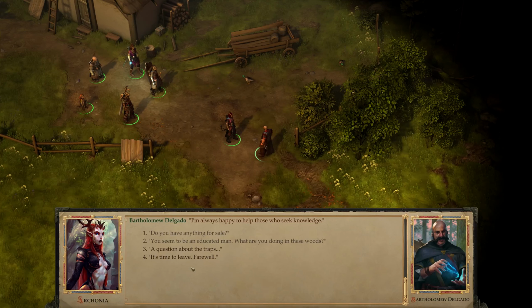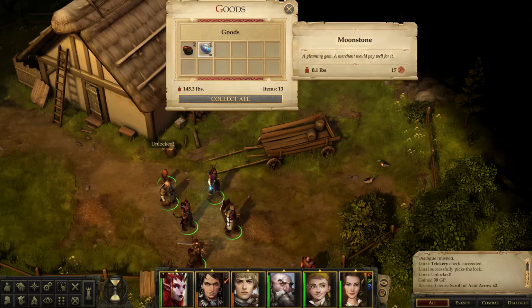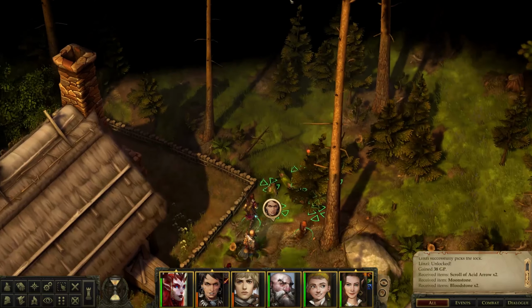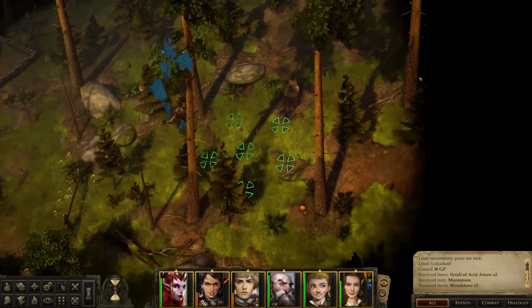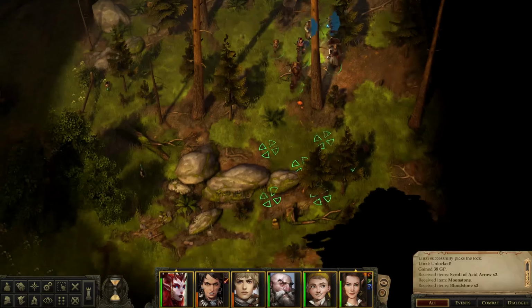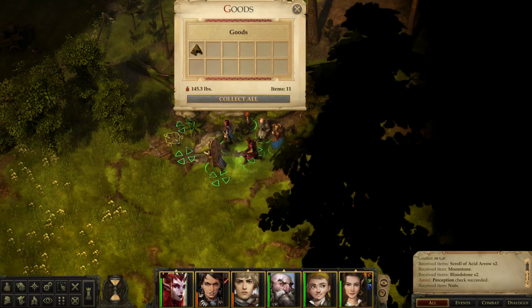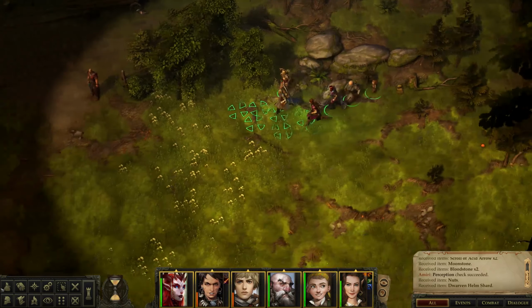Huh. Neat. Applause, please. Alright. Quiet footsteps. Seems like a reasonable fellow. And even another valuable bag of holding. Increase our carrying capacity so we can carry more loot in future. What's that? Hey. And a bag of nuts. And a dwarven helm shard. The way seems clear.